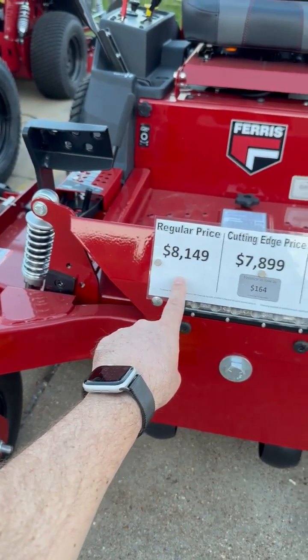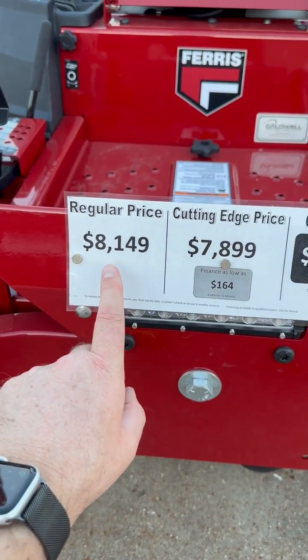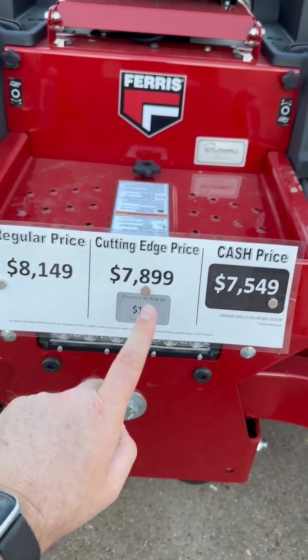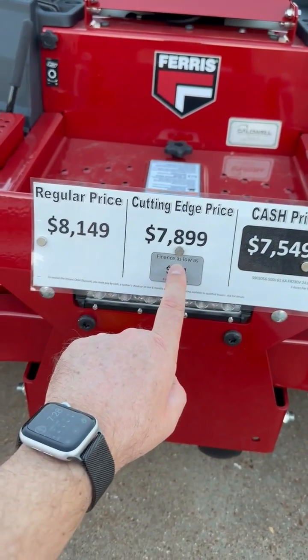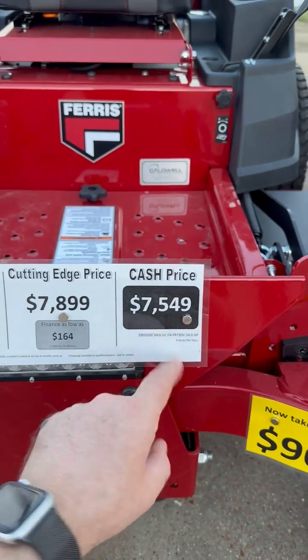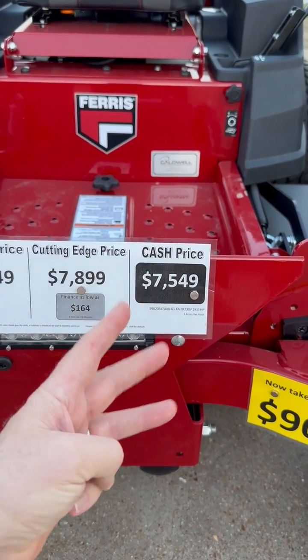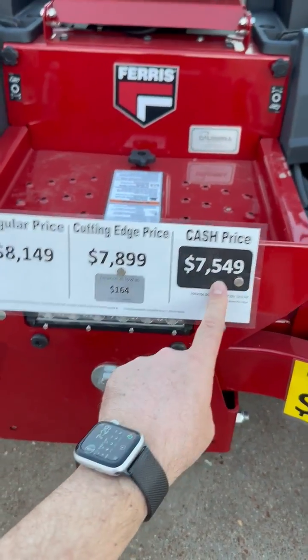This is the tier that you would pay if you were going to do 0% for 48-month financing, minus $900. This is the tier that you'd pay if you're going to pay with a credit or debit card, minus $900. And then this is the tier you'd pay if you were doing cash, cashier's check, or a 0% for 6-month plan. You take $900 off of that.